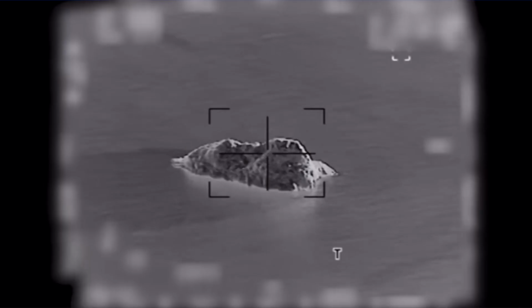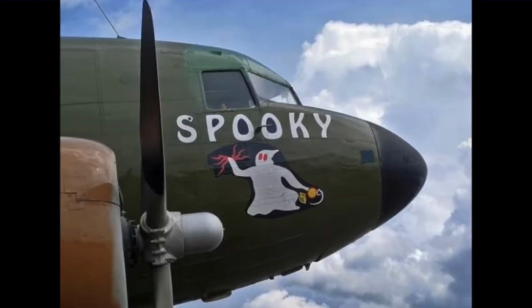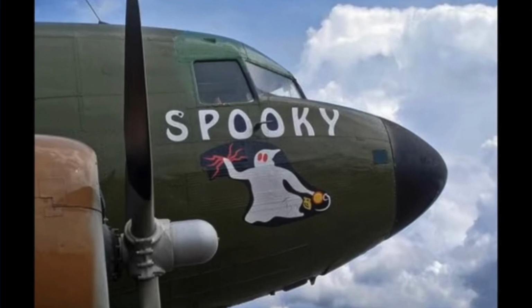Combat testing started in December 1964 and was an instant success, providing close air support for several special forces camps in late 1964 and early 1965. These FC-47s were later reclassified as AC-47Ds and picked up the call sign Spooky because of their operation at night.